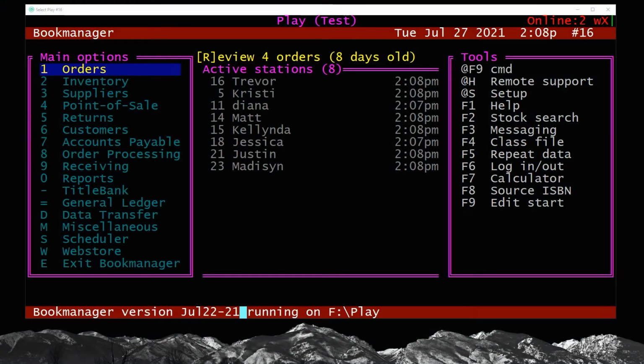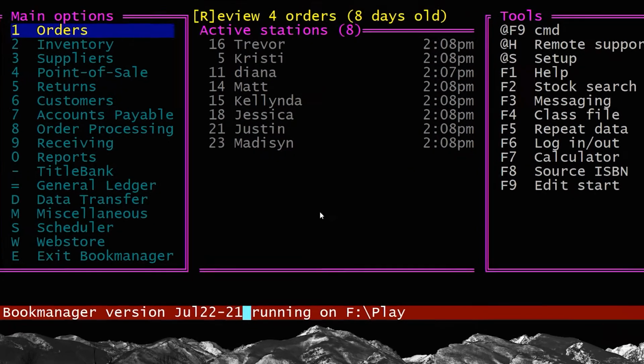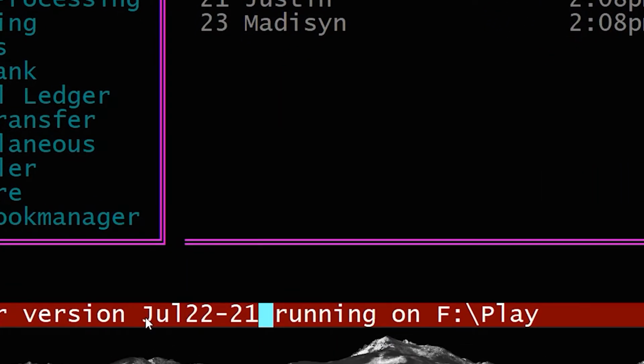Turning on Bookmanager's new prepay system is a snap. First step is ensuring you have the correct up-to-date version of Bookmanager that has the prepay system enabled. So you want to get an update to your system if you have a version before July 7th.